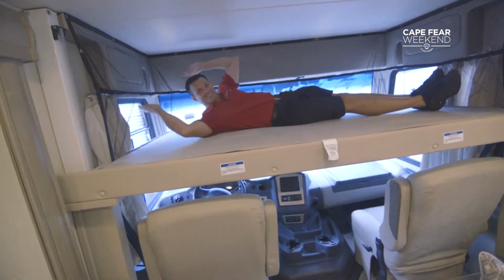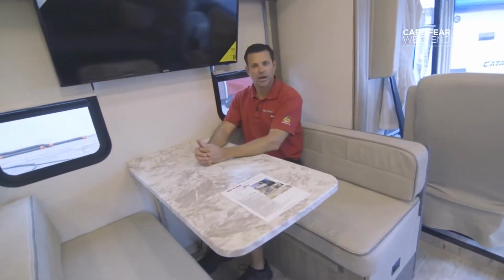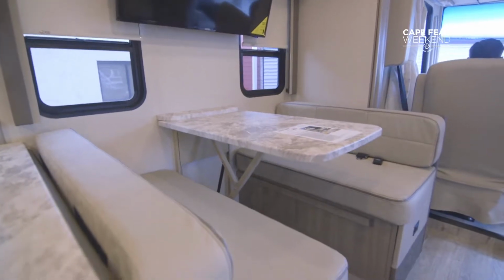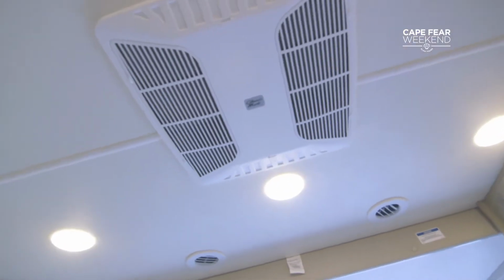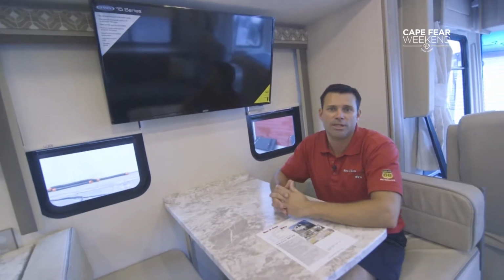The dinette table is very roomy, where you actually have enough room to sit four people. You do have the convenience of turning on a generator to run the televisions inside. You also can run the roof air conditioning so that the whole house can be climate controlled, so you don't have to wait for it to cool down once you get to your campsite.